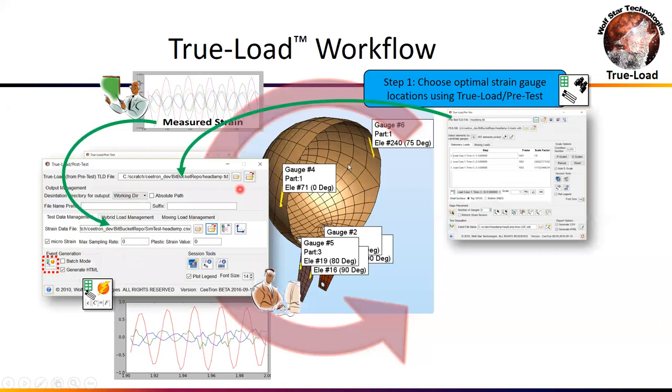And so what post-test does, it brings in the correlation matrix from pre-test. It brings in the strain data from test. And then you just push this little button right here to generate the loads. It's kind of that simple, okay? So there's things here to map and drop channels, to plot data, all sorts of things we can do. But really, at the end of the day, you're bringing in the correlation matrix from pre-test, you're bringing in the strain data from test, and you're pushing the button.